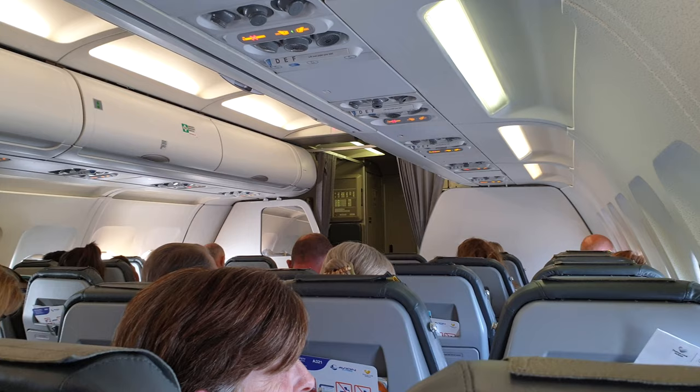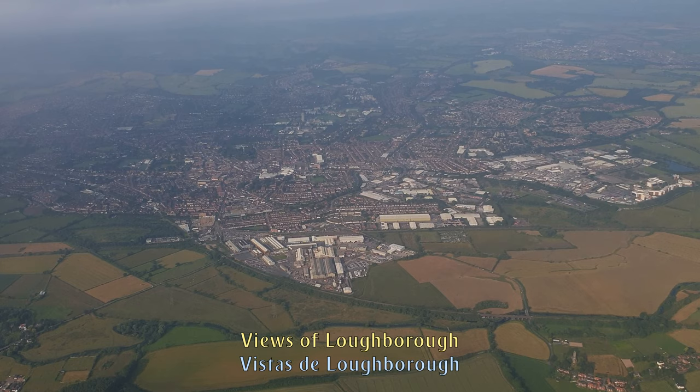Cabin crew released. Your cabin crew have been released to commence your in-flight service. We ask you now to remain seated with your seatbelt securely fastened until the signs throughout the cabin have been switched off.